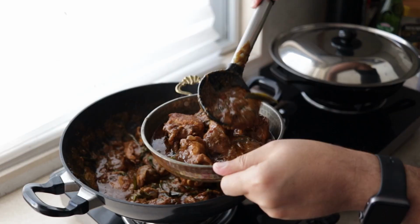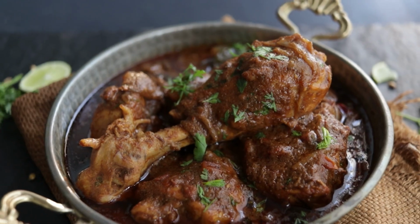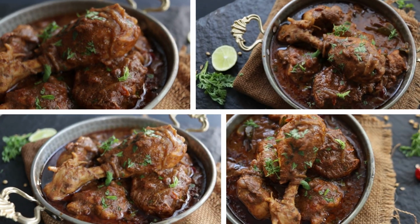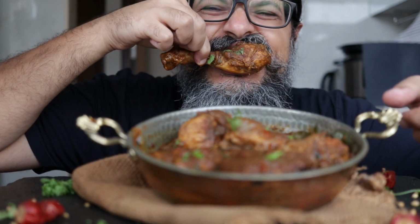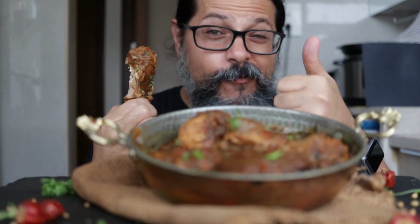I serve myself some in a bowl and then we plate up for the photos. That is one pretty looking dish. You can serve this with some steamed rice. Anyway, I got to give you the front camera shots, and I also got to bite into that chicken leg, which is nice and juicy and perfectly cooked. And it is a bit spicy. Oh yeah. Anyway, enough jibber jabber, time to taste.